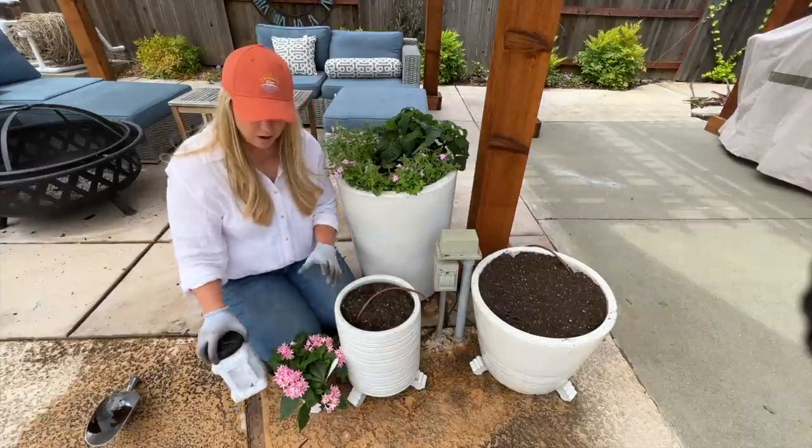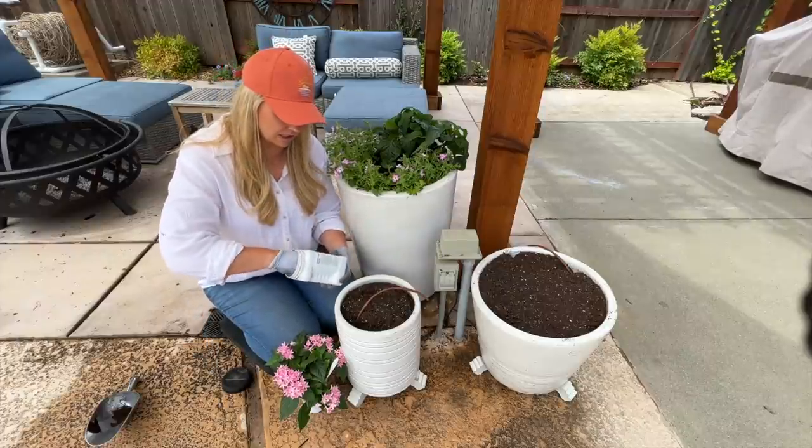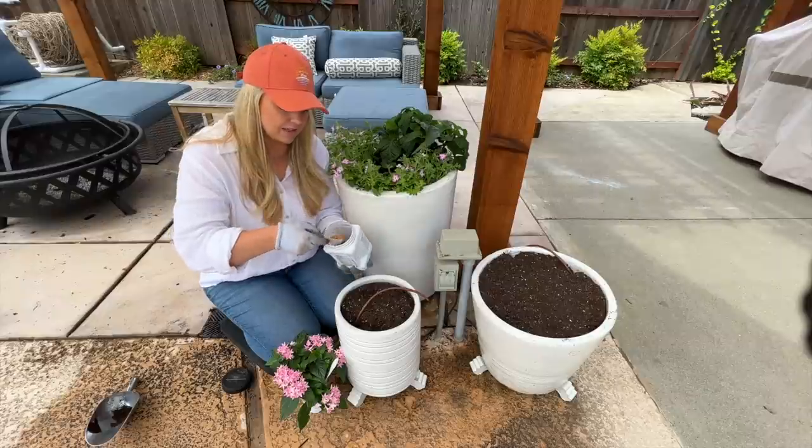So 8-inch pot, I'm only gonna need about 3 teaspoons of the continuous release plant food. So that's about half of these scoops.